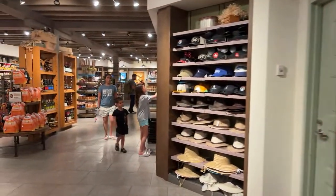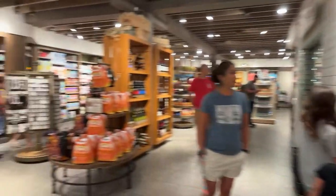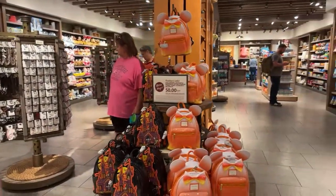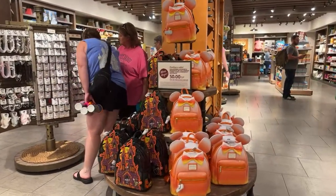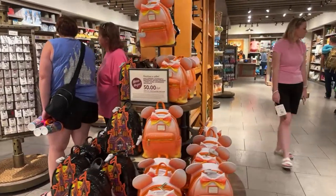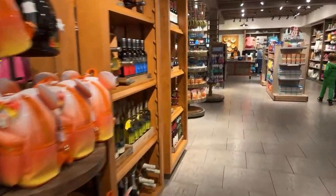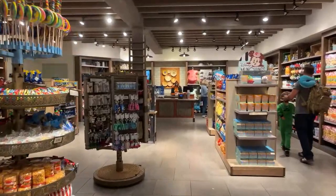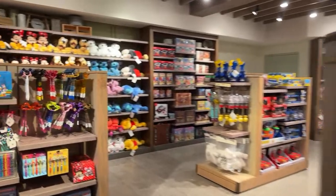Great hat selections, great character-based stuff. Really just, it's a nice little space. It's not huge by any stretch. There's some that are bigger. Riviera is huge. This is kind of cozy, but it has a lot of stuff. There's your loungefly bags. There's the Candy Corn loungefly, and then the Mickey Haunted House loungefly. One is $90, and one is $89. And then since you have to have all the food items, back in here are all the snacks and mugs and treats and all those wonderful things.